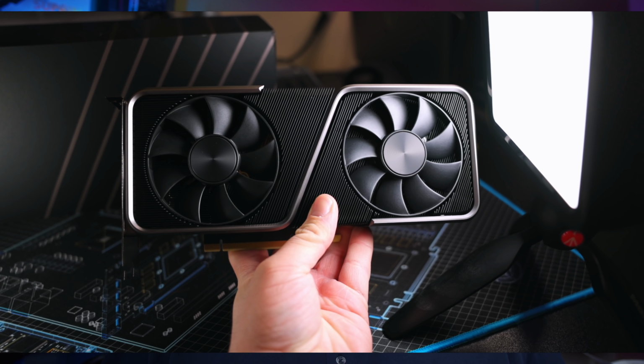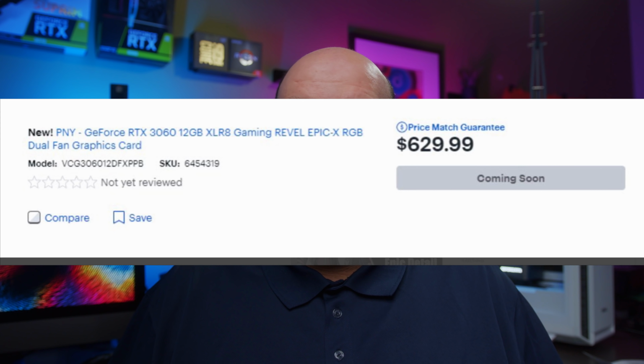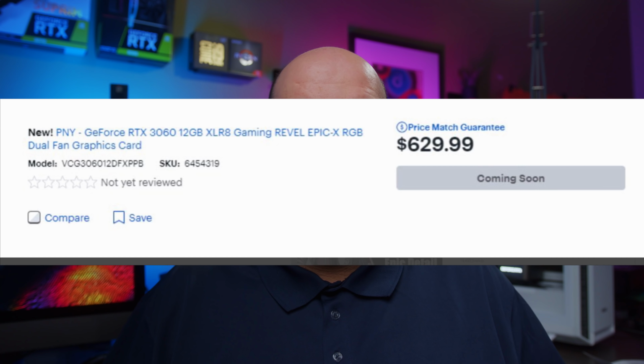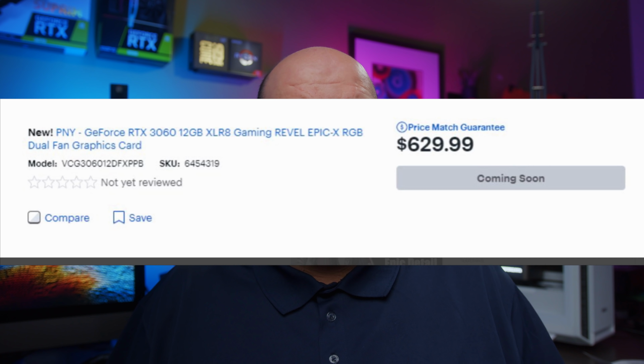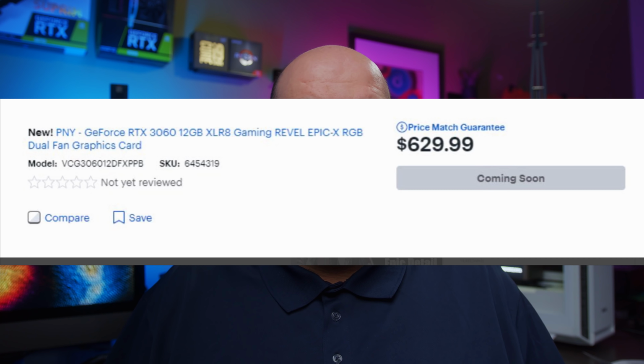yet. We've seen even an early Best Buy picture that shows it at $629. I would think most models probably will be at least in the $400 to $500 range. I wouldn't be surprised if we see these at $600, and here we're talking about MSRP. It's possible these will reach even higher prices when we're discussing third-party sellers, or scalpers as a lot of people like to call them. So I really don't see the price on these being anywhere near that MSRP.